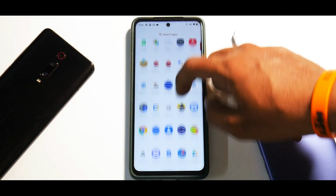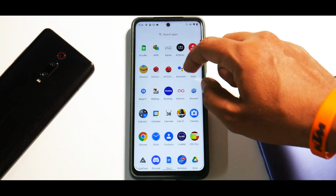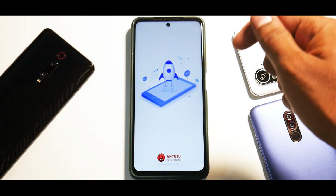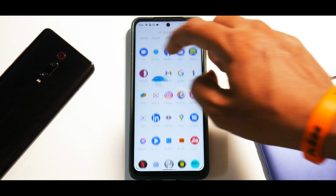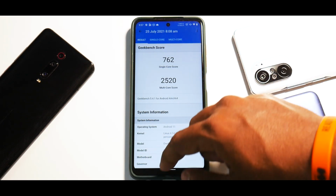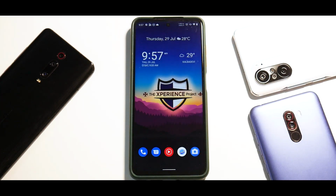So we have Geekbench and we have Antutu as well. So when we talk about the benchmarks, we have a couple of benchmark applications. I did not run the CPU throttle test, but if you have a look at Antutu over here, the score is pretty decent, 601,762. And if we move on to Geekbench over here and you go to history, 762 and 2520. Now the multi-core score is less compared to the 855, and this is the 860. So funny things is what custom ROMs give you.